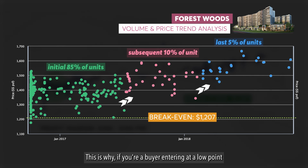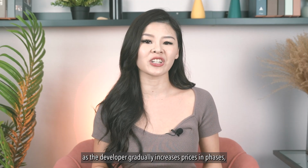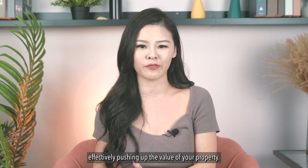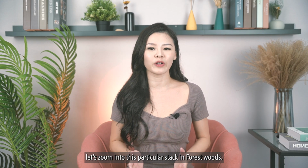This is why, if you are a buyer entering at a low point due to the initial stages, you most likely will be able to benefit from this as the developer gradually increases prices in phases, effectively pushing up the value of your property. To further explain what I mean, let's zoom into this particular stack in Forest Woods.